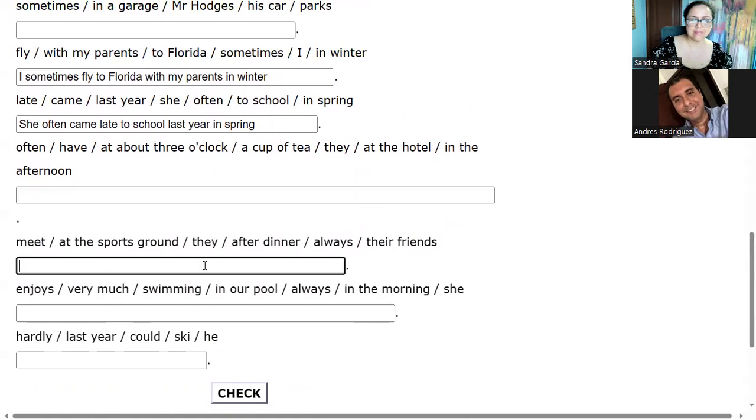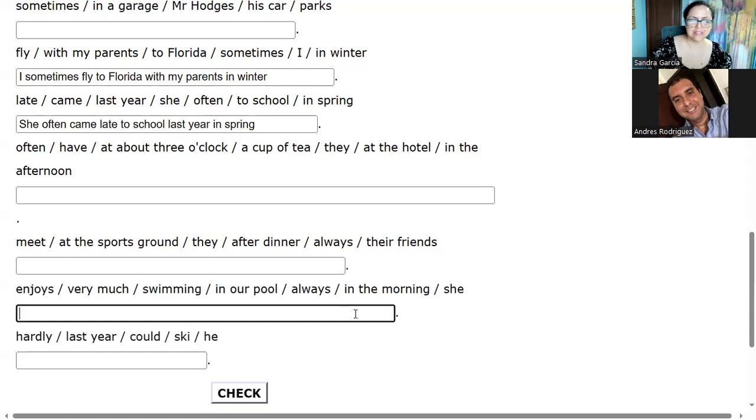They always meet their friends after dinner at the sports ground. Very good. Places at the end. Next.